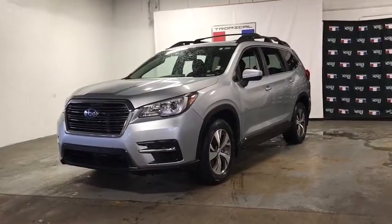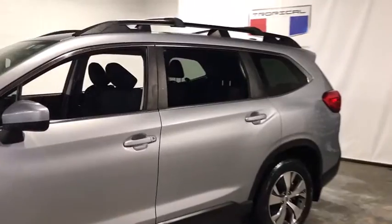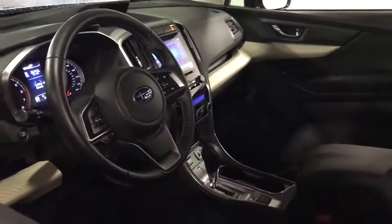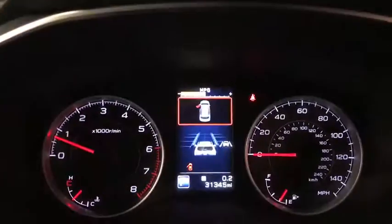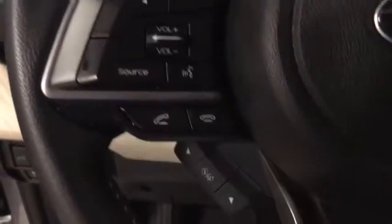Make a great choice today with the 2019 Subaru Ascent. The Subaru Ascent is a breath of fresh air to families in need of more room. The reliability, safety, and practicality that Subaru has always been known for is now brought to you with third row seating. This vehicle has less than 35,000 miles.